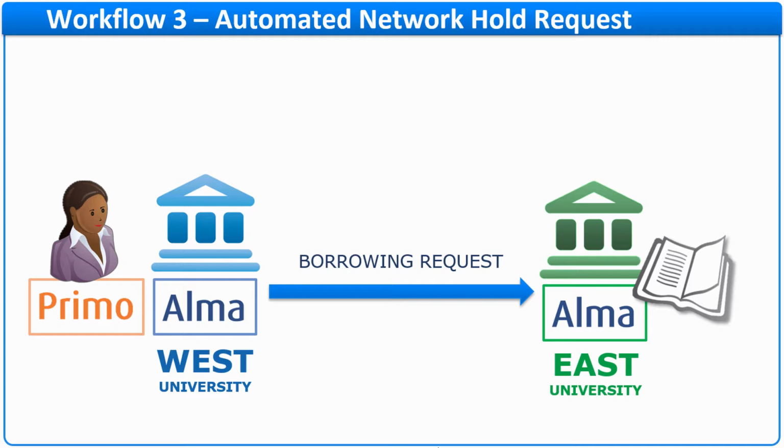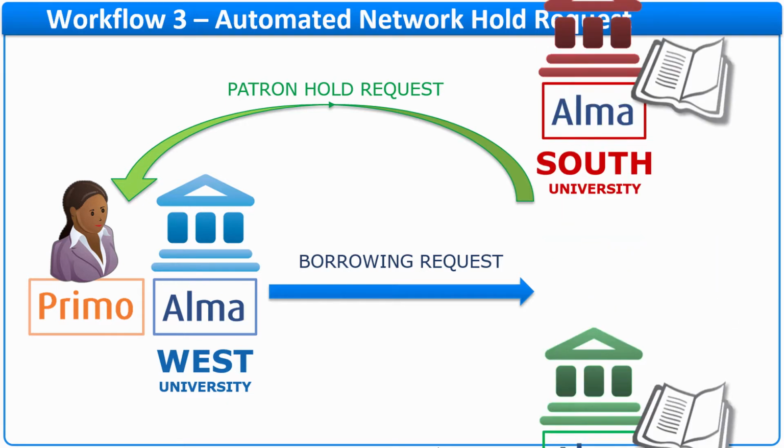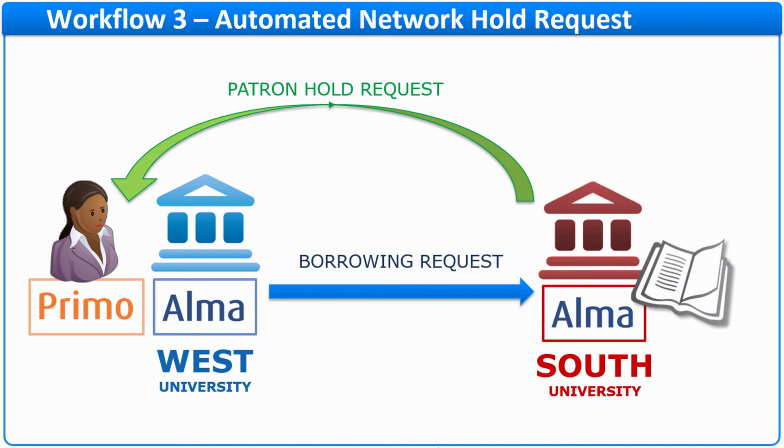But now, since East University is also a Fulfillment Network member, this request is actually a regular patron hold request, so East University responds directly to the patron. So we get both advantages. If the request is approved, West University Alma no longer needs to handle the request. If the request is rejected, West University will send it to the next member in the rota.